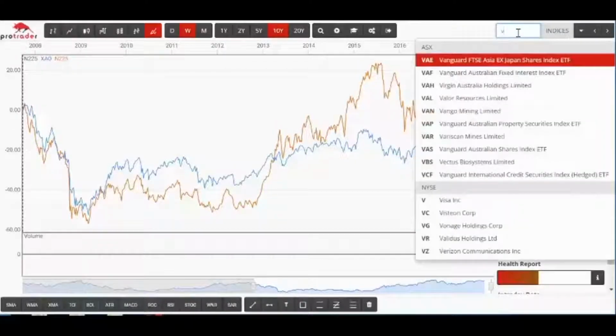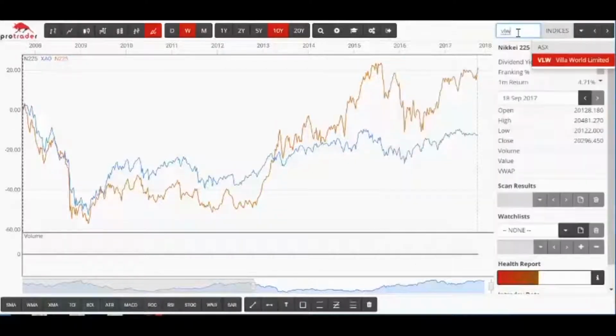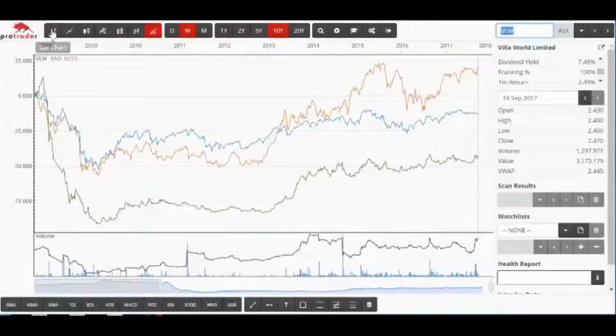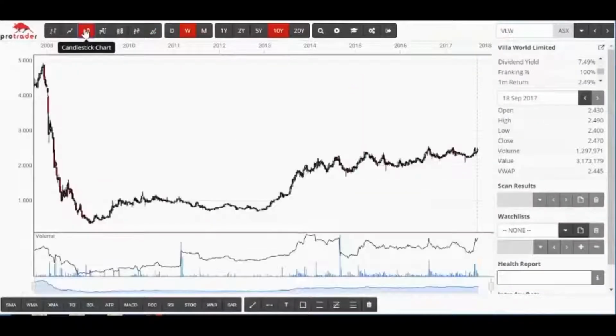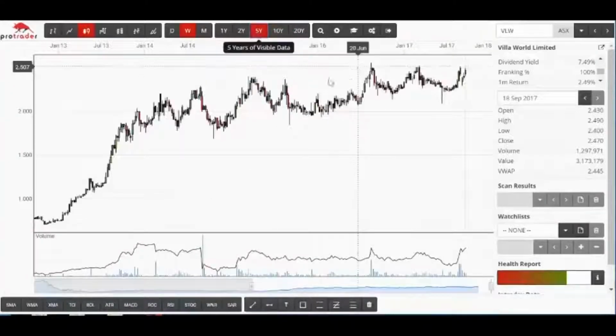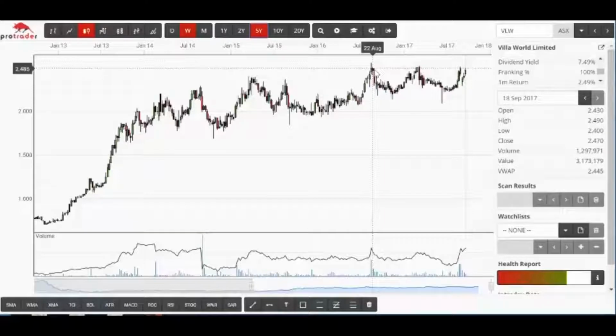That is VLW, which is Villa World, but I'll need to bring that back to a single chart. This is weekly, 10 years. You can see the general direction it's heading. If I bring it back to 5 years, we have this barrier here at the $2.50 level.